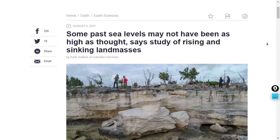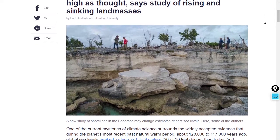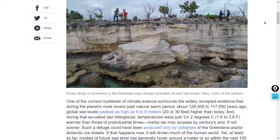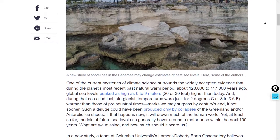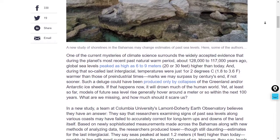Let's talk about alarmism. Some past sea levels may not have been as high as thought. Why? Because of rising and sinking land masses. So I went into a deep dive a couple of years ago, and I stayed up all night, spending about 10 hours studying climate change. And I've been studying climate change formally since 1987 in earth science class.